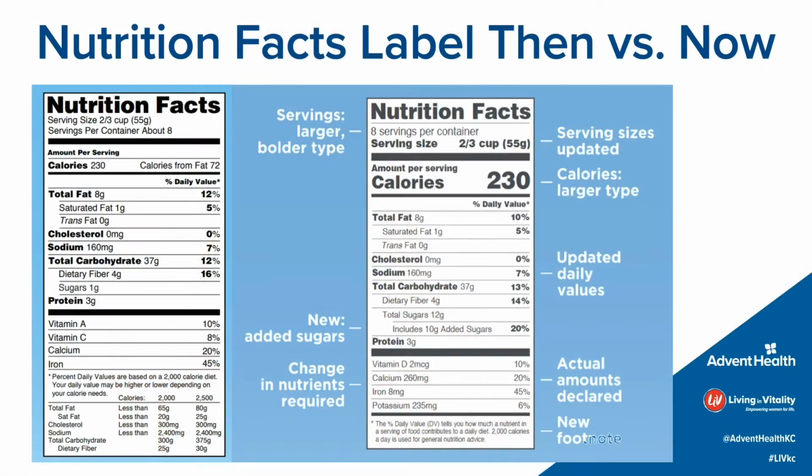The next thing that you'll see changed is the percentage down at the bottom with the vitamins and the nutrients. It used to be mandated that they had vitamin A and vitamin C there. But Americans don't really struggle with deficiencies of either one of those nutrients. So we found that that was maybe not the most important information to be giving our consumers. Now you'll see potassium and vitamin D.